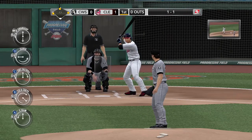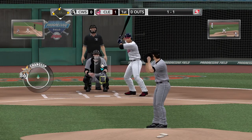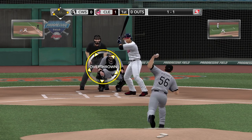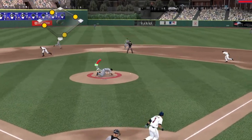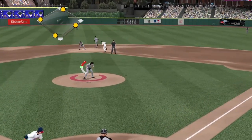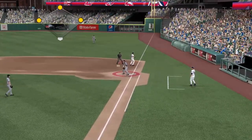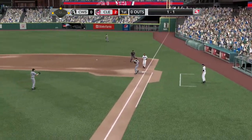And good eye there by Johnny Peralta to even the count. Swung on, hit. Oh, off the pitcher. Wow, that was a hot shot, and he couldn't get out of the way. And Cabrera will score. And they will be able to get him.